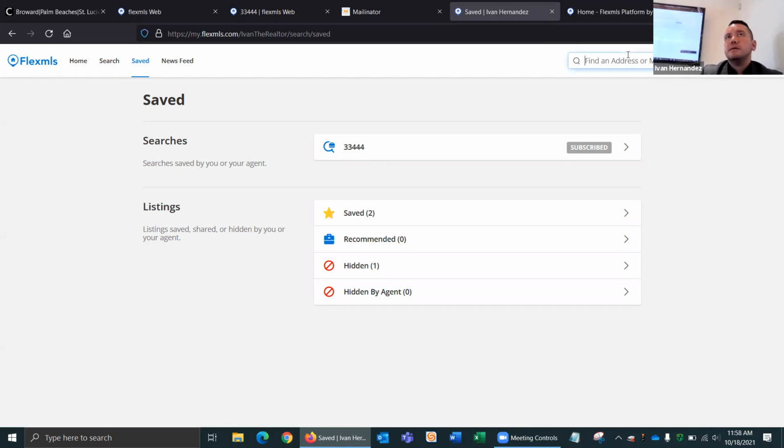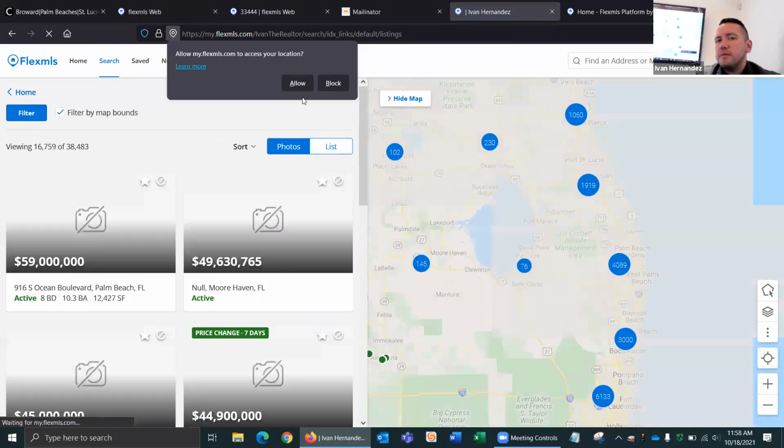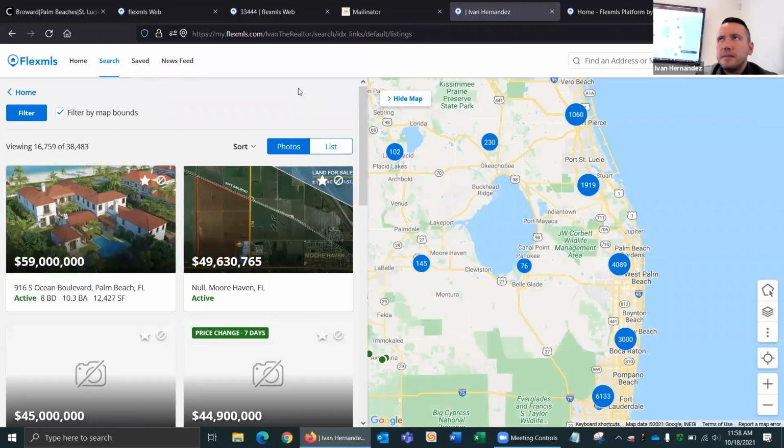Find an address or MLS number. They're able to run their own searches in MLS. Any listing, as long as it's an MLS listing, they're able to find it. So here they could add an address, they could put in an MLS number if they already have it, but they could also go up here to search. And under search, they're able to enter filters, just like they would on any third-party website.